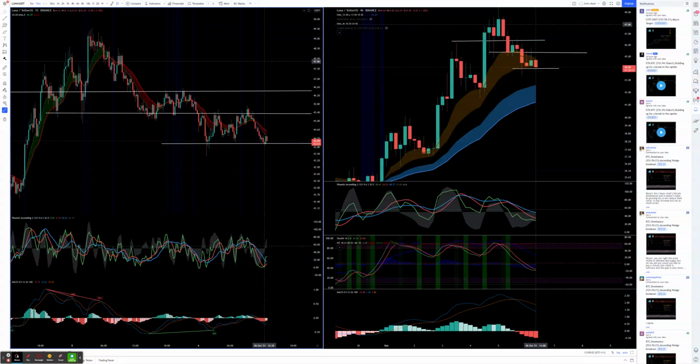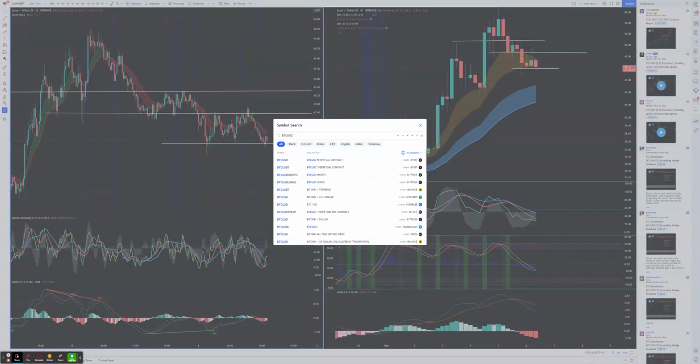G'day guys, here's my daily scan, and my job is to highlight some opportunities and potentially look for potential setups, from the short term or the long term as well. So let's have a look at Bitcoin as a start.